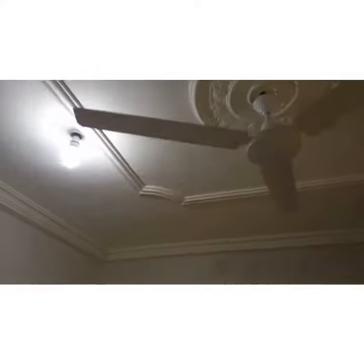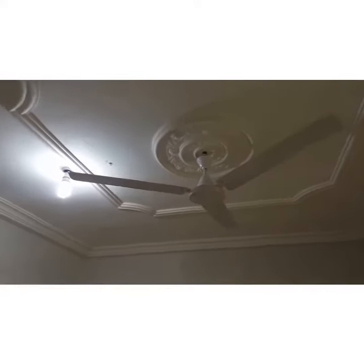We are yet to fix the doors. It's fully tiled, POP ceiling. The ceiling fan regulator. So this will be a wall light here. There's the ceiling light right there.